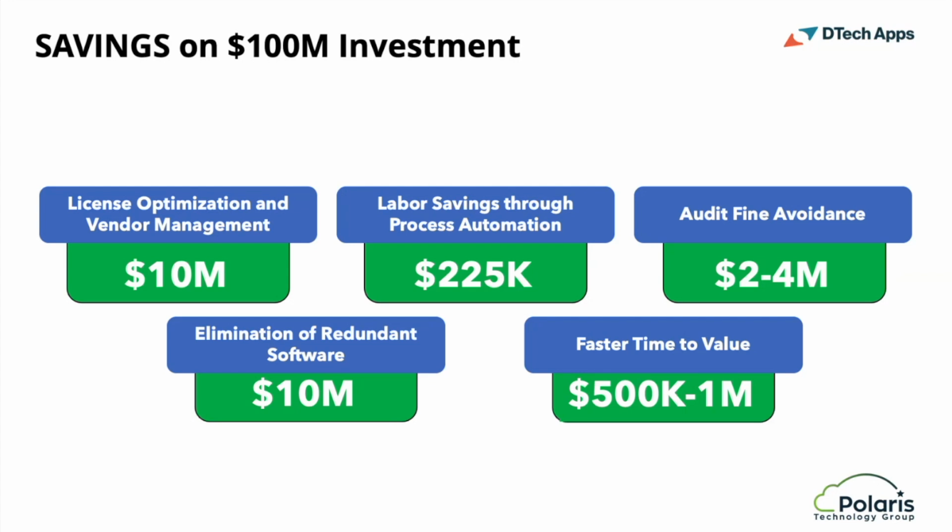Audit fines and avoidance. We've all been here. Happens every quarter. A new sales rep comes online. They want to do an audit. They want to retire their quota. You're going to see these audits on a monthly, quarterly, or even yearly basis. So depending on how often you are audited, you'll tend to have some money set aside for these audits.